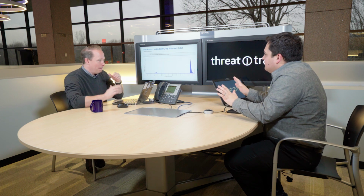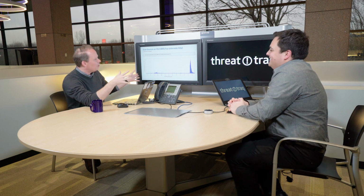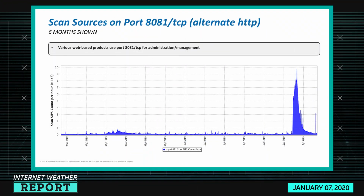Is this a surprise? This is our surprise, although don't get so excited. It's not that big of a surprise. But at least we could see that something's definitely up here with port 8081. I want to say this is probably somewhere in the top 20. I don't remember the exact number of where it was.